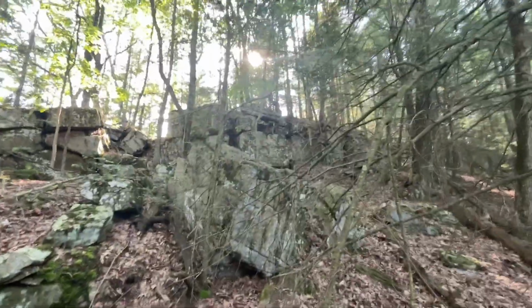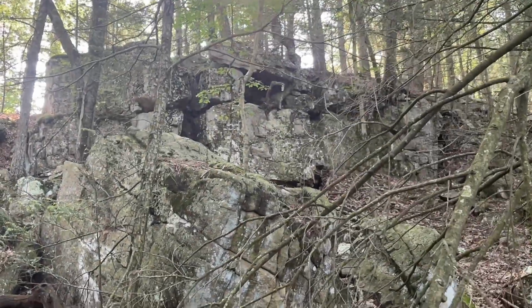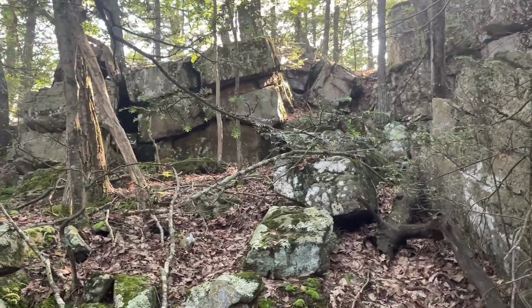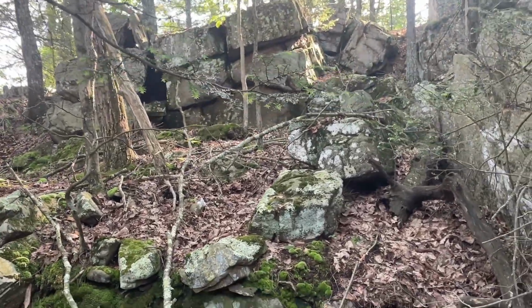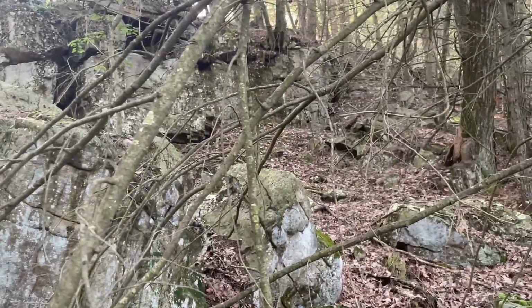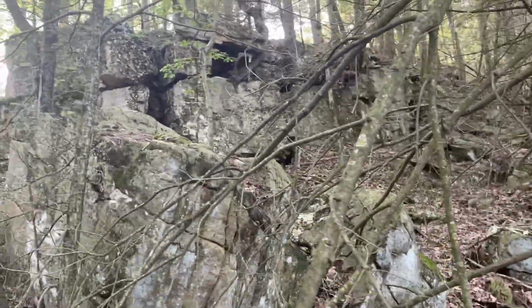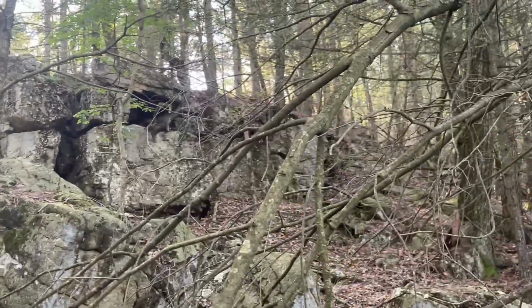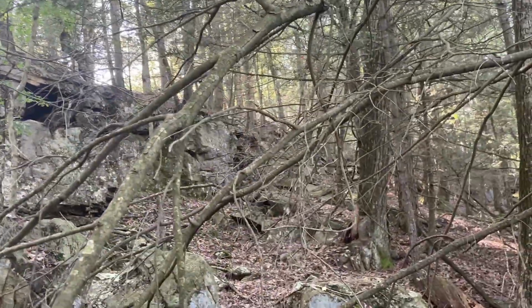There you go. So lots of crevices and nooks and crannies. Looks like there's a couple of cave-like features in it. But I want to get back up to the trail and follow that for a little bit and see where it takes me.